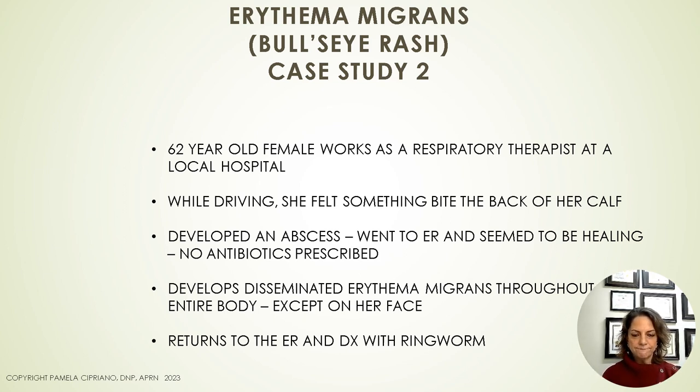So, she develops a disseminated erythema migrans rash and she goes back to the emergency department where she was diagnosed with ringworm. Ringworm runs rampant in Connecticut. Let me tell you now.